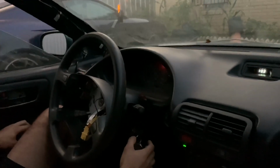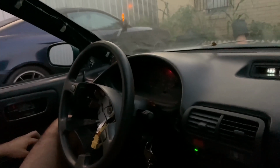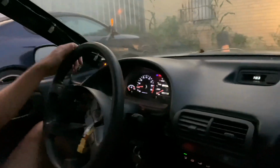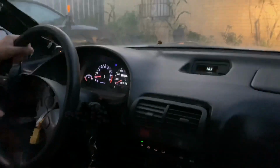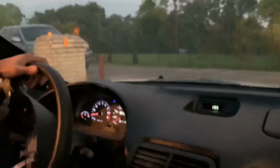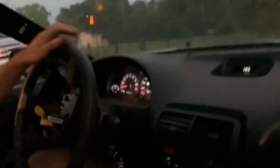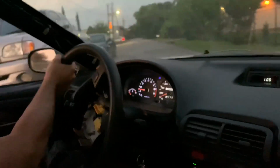So the car is still not tuned all the way. It's just tuned for it to run. So the car has a lot of rattle noises, but it's going.